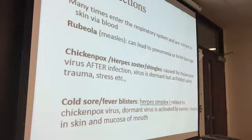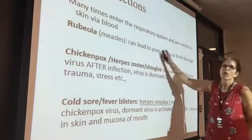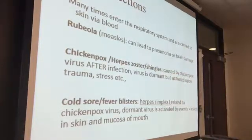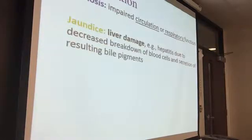There are clearly intestinal viruses we hear about, like the norovirus, but again, that doesn't end up showing up on the skin. These end up, you see the rashes on the skin. All right. Discoloration. So these are underlying problems. So again, you'd see it through the integument, you could diagnose it from the integument, but it's not really a problem with the integument. That's what we're saying.